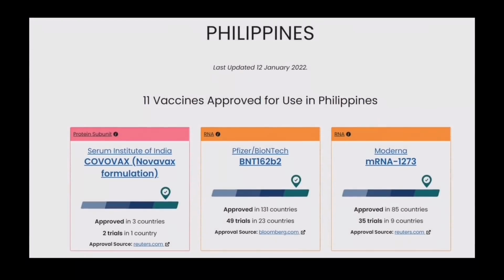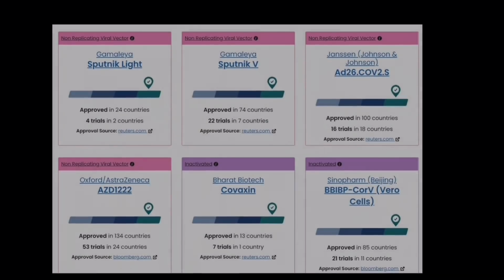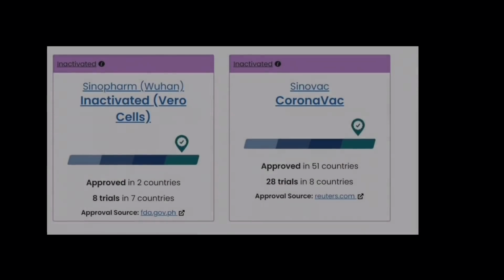Here are the approved vaccines for use in the Philippines. Novavax formulation, Pfizer, also Moderna. Other vaccines are Sputnik, Janssen or Johnson & Johnson, Oxford AstraZeneca, Covaxin, and Sinopharm, and also the Sinovac vaccine from China is also acceptable.